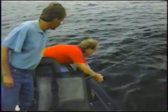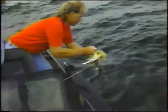It's a nice fish, Bob. You need the net for that? I'm gonna try and get it by hand. Be careful with these. Oh, these hooks. Whoa. Yeah, that's the problem with the crankbaits, is you gotta be careful. Oh, he's a nice fish. Wow. It's a nice fish.